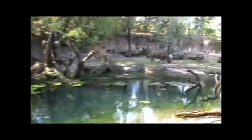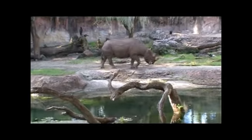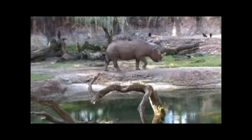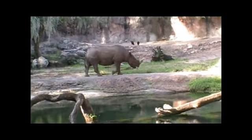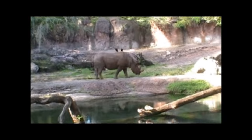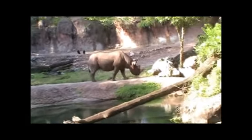Does anybody know who their enemy is? Poachers. Yes, they are hunted by poachers for the horns on top of their nose there. Even out here on the reserve, they're not entirely safe. That's why we have wardens patrolling the area, like I said, 24/7. Let's keep on going here, see what else we can find.